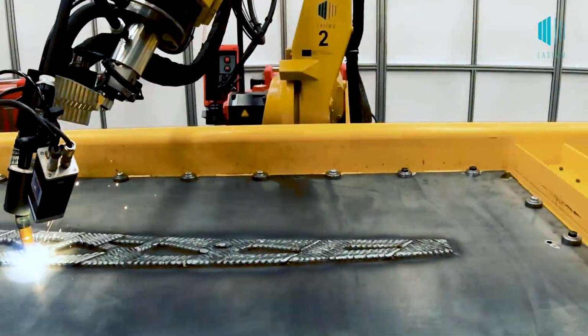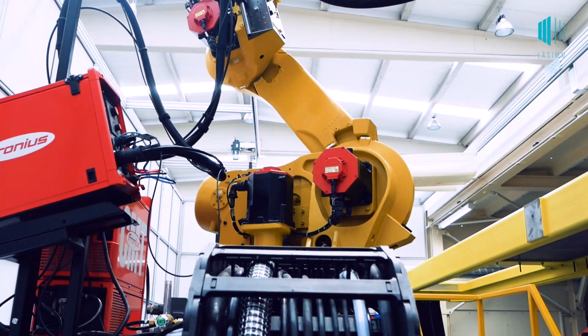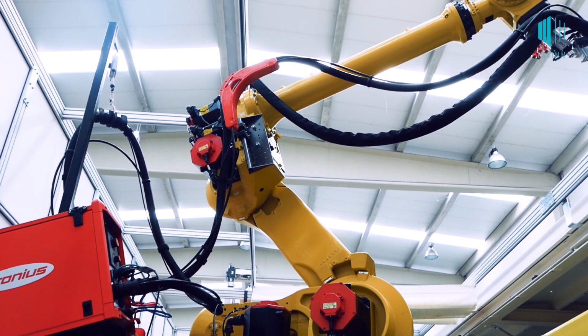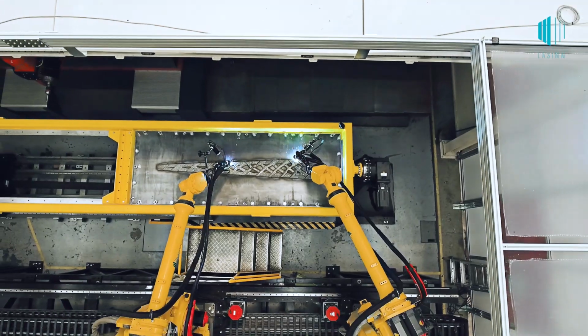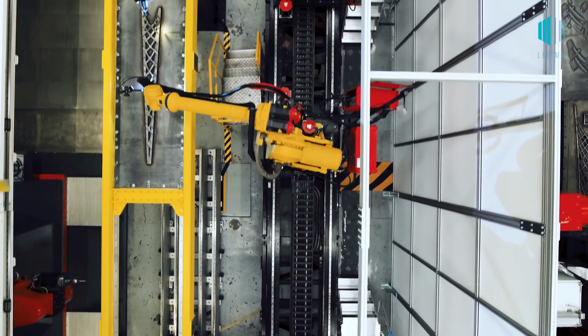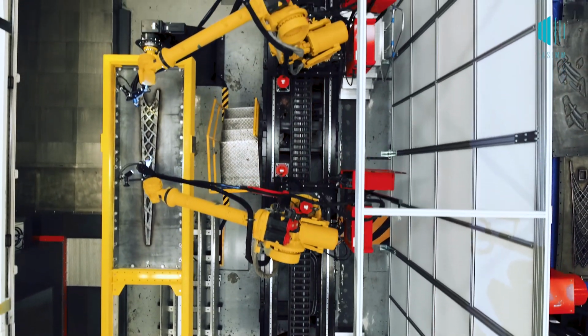So the idea was to have very large hybrid machines. When I say large, the objective of the partners in this project was to do a 6 meter by around 2 meter side working envelope. This cell focuses on a certain geometry of parts, but the technology itself is so applicable, you can make anything.